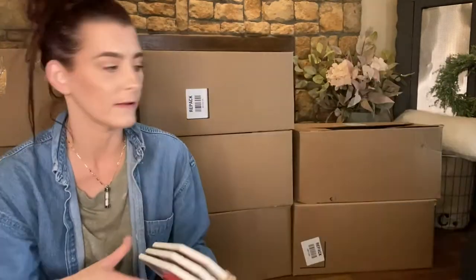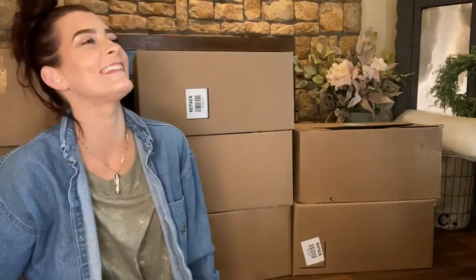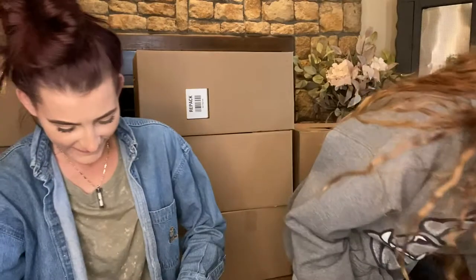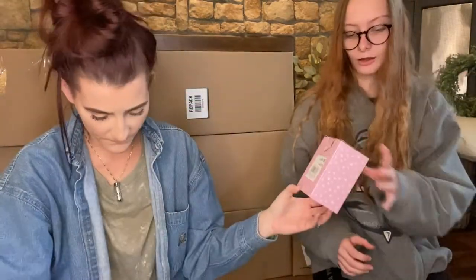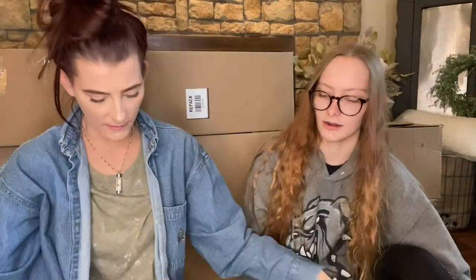Hey, Mom, can you see what I've got in one of the grab bags? We got that, that was not in a $5 grab bag. Ow, ow, ow. She's scared. And then we got another one of the puzzles, $4.99. Then we got this table runner thing, and it's kind of ugly.